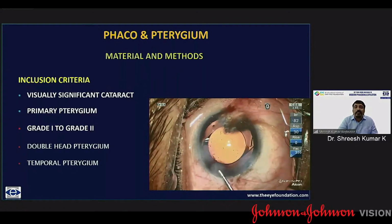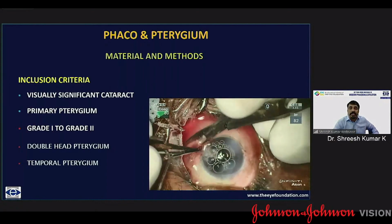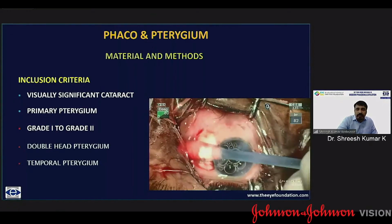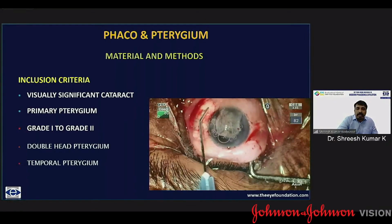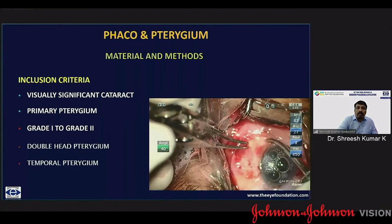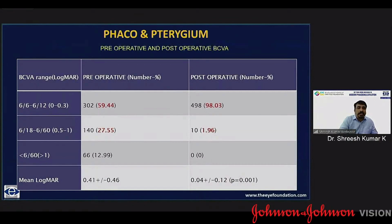First we went ahead with the cataract surgery, and once the cataract surgery is done, I usually inject an air bubble into the anterior chamber so that the anterior chamber won't collapse easily while manipulating the pterygium. And a thin graft was taken. I usually prefer a superior donor site, and the graft was fixed using a tissue adhesive glue in all the patients. Temporal incision was done in a nasal pterygium, and superior incision was done in temporal pterygia patients.